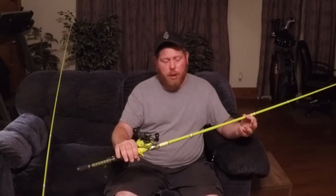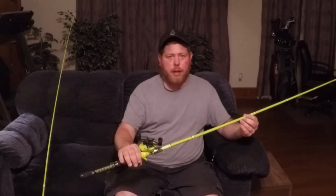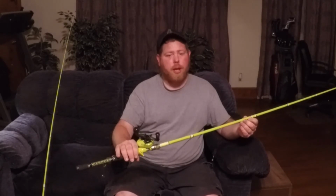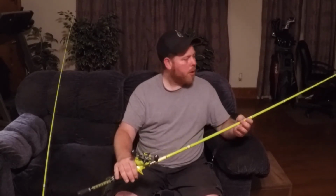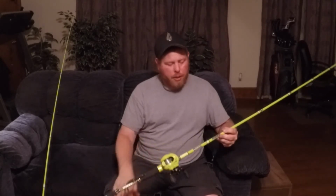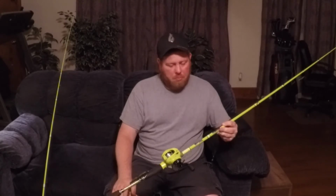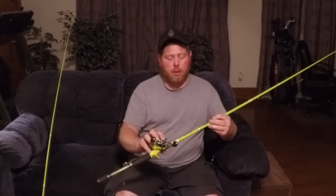Enigma is a great, great rod. Like I said, they will take a punishment. And if you're a tournament angler, you know which rods can take a punishment and which can't. I'm telling you right now, Enigma, they'll take it, hands down. This one right here, I can always keep a Carolina rig or Texas rig tied on it. I'll throw jigs on it, hands down, an all-around great casting rod.